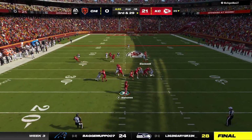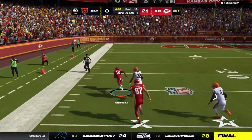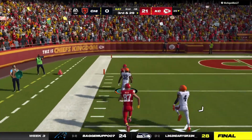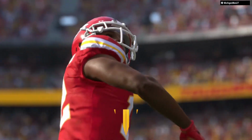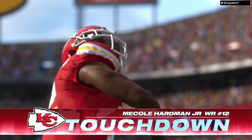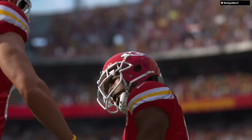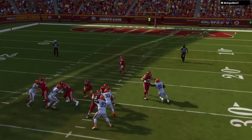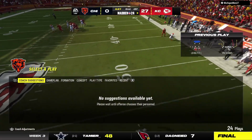Now on 3rd and long, they'll look to throw. He's got his target. That's complete. Now he's loose down the left sideline. And all the way in for a Kansas City touchdown. Mecole Hardman, his first touchdown here of the new campaign. And the Chiefs continue to pull away here in this first half.